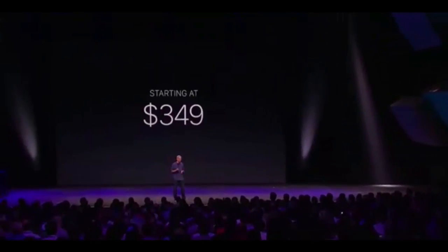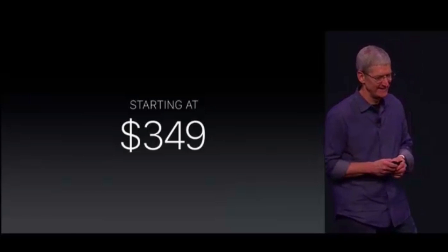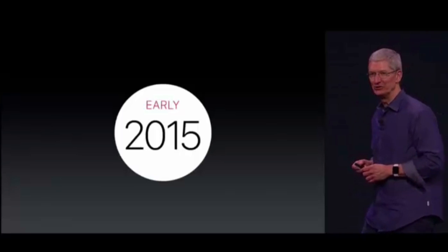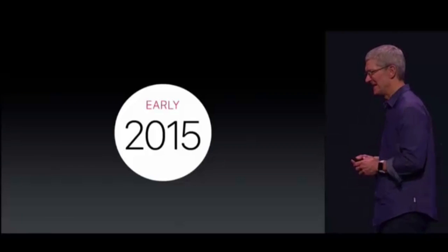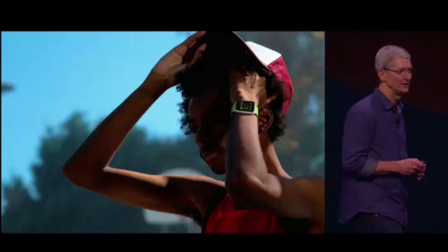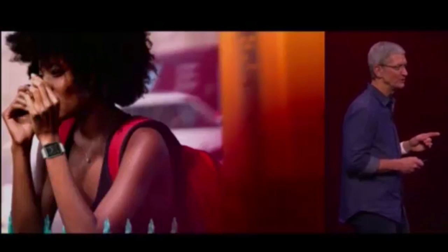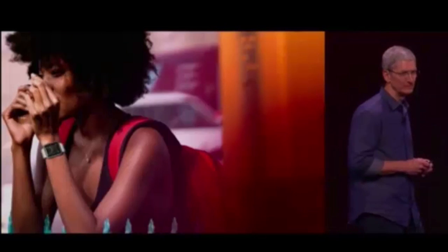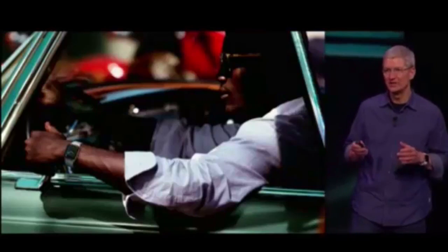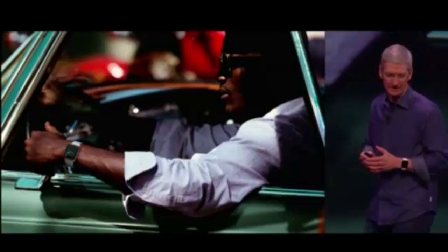Apple Watch starts at only $349. And it will be available early next year, and it is worth the wait. We think people are going to love to use Apple Watch. They're going to love to wear it. It's something functional, yet incredibly beautiful. It empowers people and enriches their lives. Apple Watch is the most personal device.